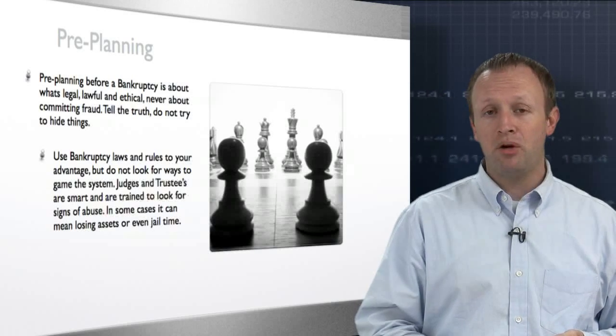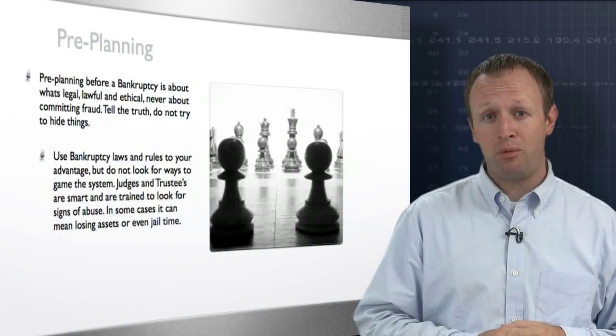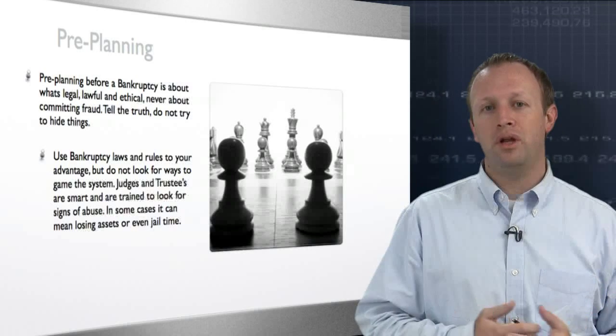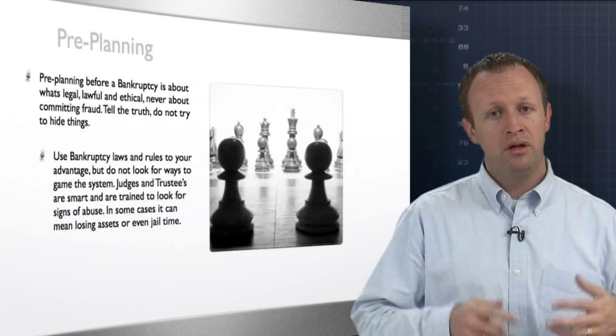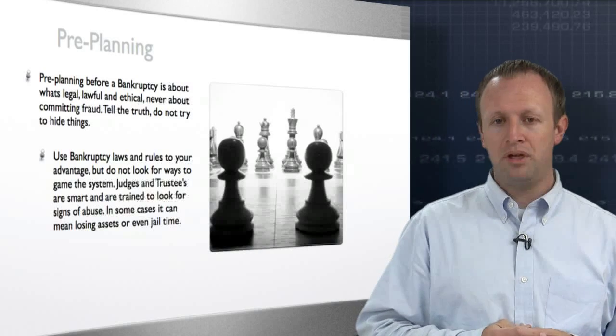Trustees and bankruptcy judges are trained to look for signs of abuse. And probably the harebrained scheme that you might have come up with has already been tried, they've already thought of it, and they already know how to look for it. Okay, so this could mean loss of assets or worse, even jail time. Okay, don't try to game the bankruptcy system. It's just not worth it.